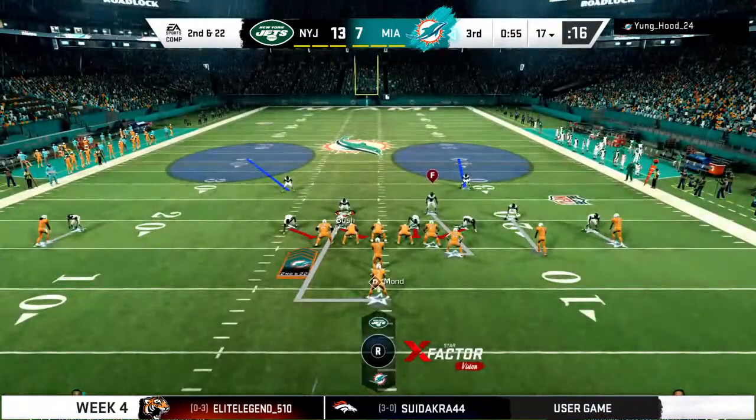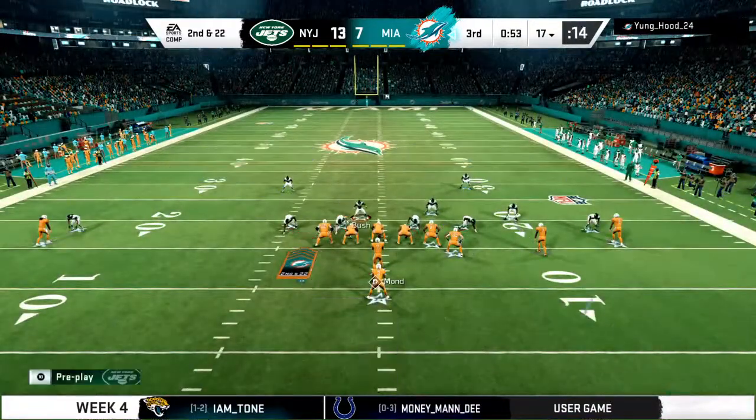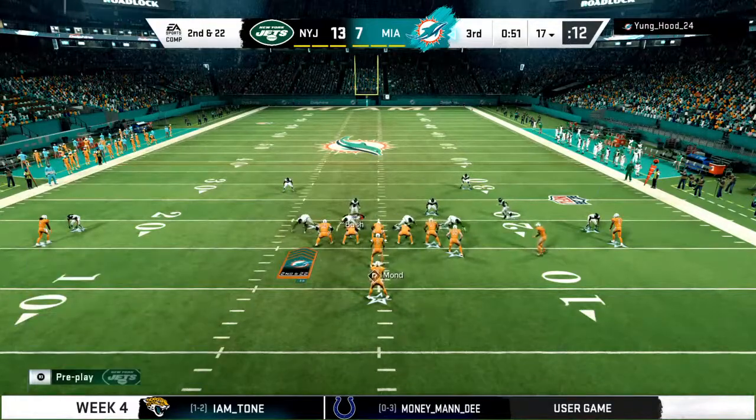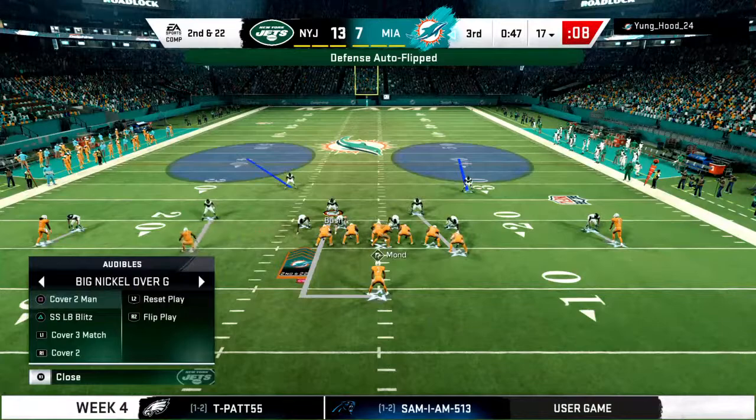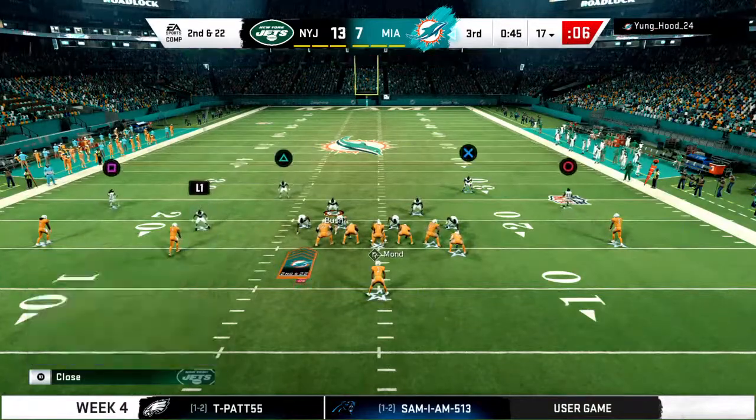Watch the ship. Hey, watch the ship. Watch the ship. Stop up. Zoom. Mike 19.